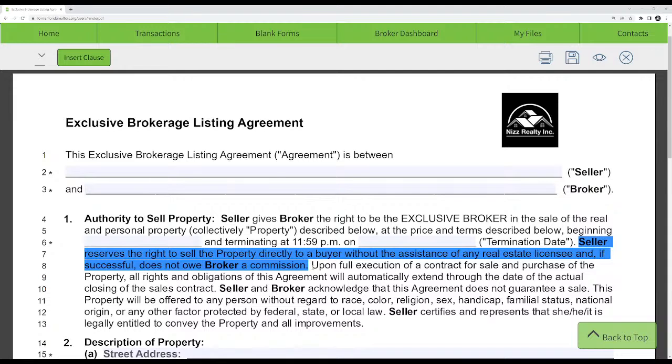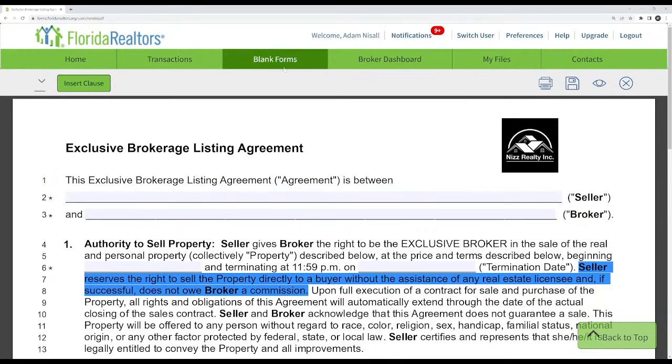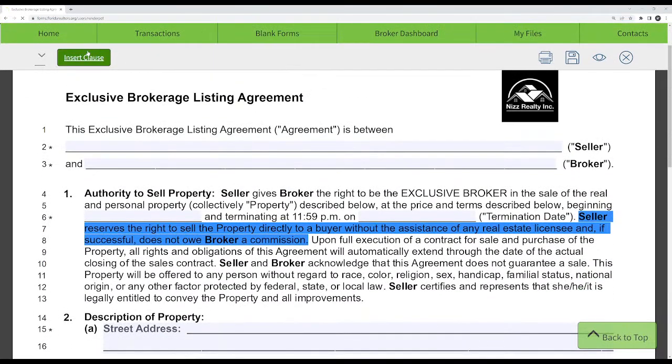To me, that's an unacceptable way to do business, but if that's acceptable to another realtor, I'm not one to judge. So really, the whole purpose of this is that you want to do an exclusive right of sale. So let's go look at the exclusive right of sale contract. Let's go to the blank forms.